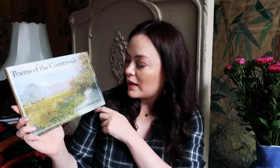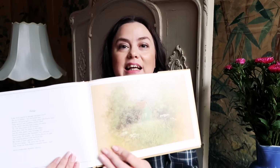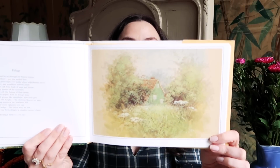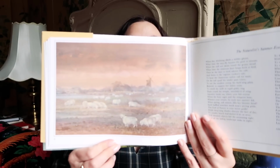And then I also got a really lovely book of poems of the countryside, and it's illustrated by Gordon Beningfield, and there are such gorgeous illustrations in this. I absolutely love them. The poems all look really beautiful too, very classic picks, and they're seasonal. This is divided up into the seasons.